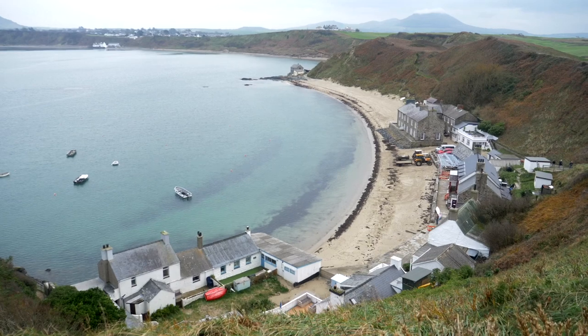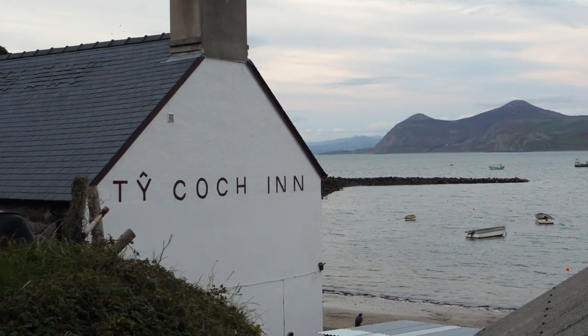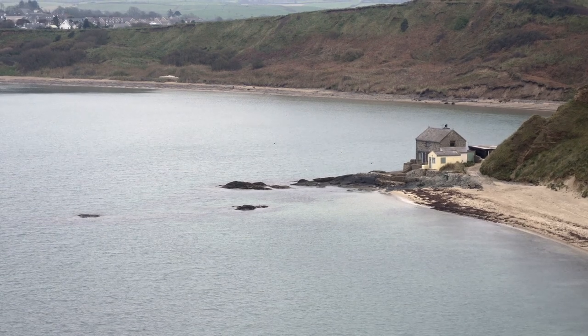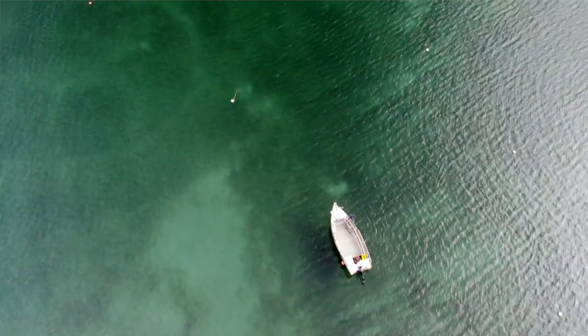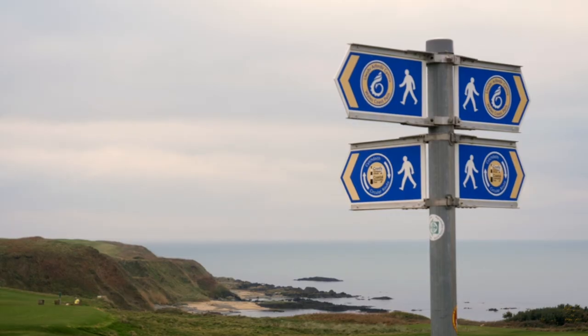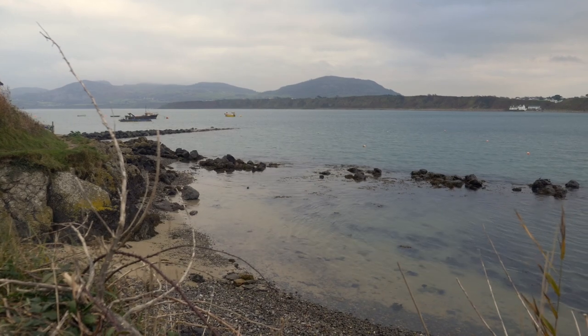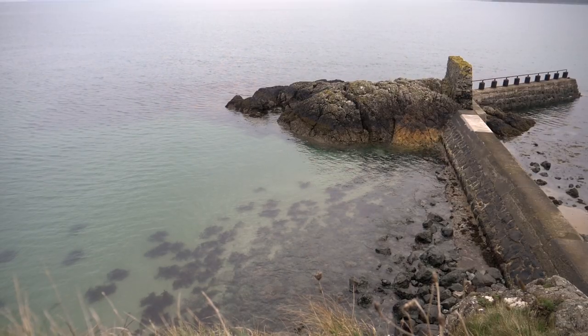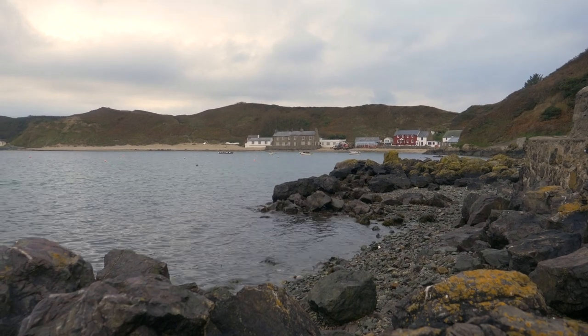Hidden below the waves in front of the village itself and the iconic Tŷ Cochyn is one of the most important habitats found along the Welsh coast, which are the seagrass meadows. The one here in Porthdinllaen is one of the largest and densest found off the Welsh coast. Seagrass meadows are important habitats as they're home to a diverse range of species and provide a variety of ecosystem services, from coastal protection, producing oxygen, and carbon sequestration.